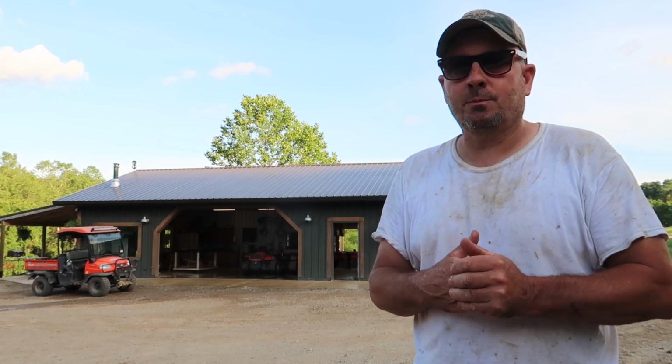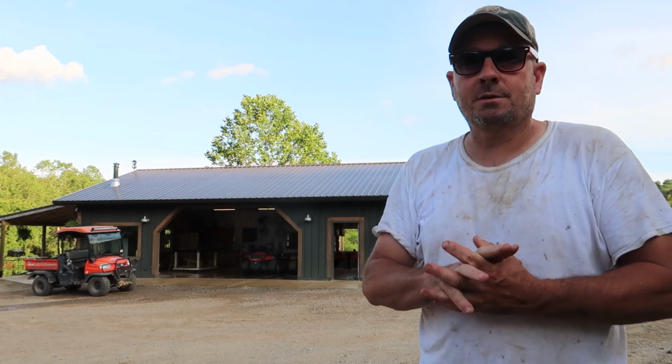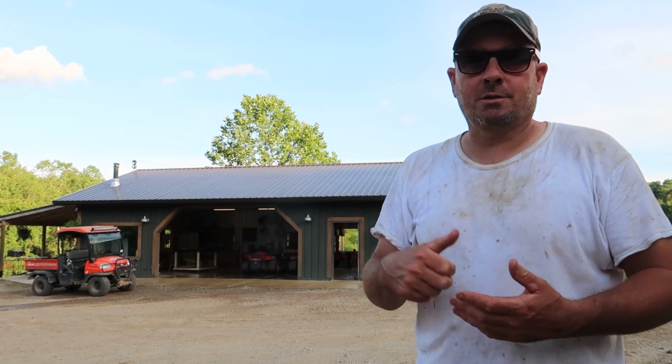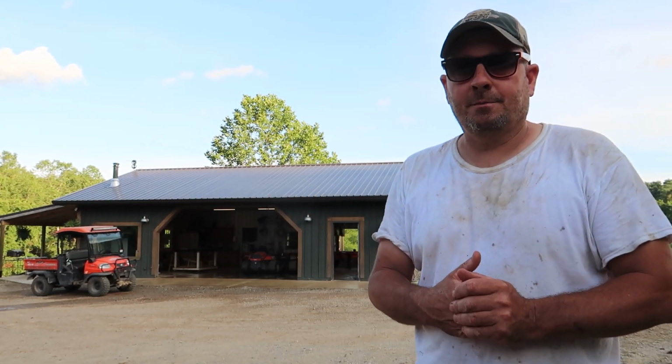Budget wise, on this, like I said, in Southern Ohio, I'm not going to get into real fine details, but something like this, even cutting our own wood, we're still probably up around 30,000, and gravel, concrete, doors, insulation, electric, lights. So although it's super awesome, it was not super cheap, but a very satisfying project to be able to build something like this from scratch.